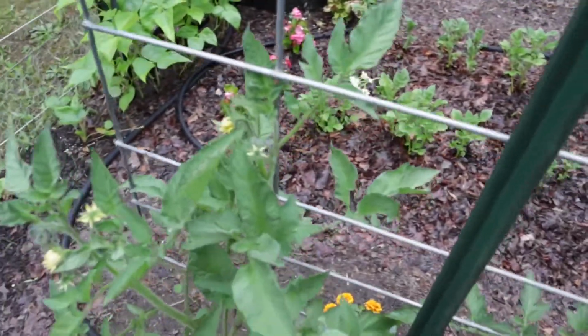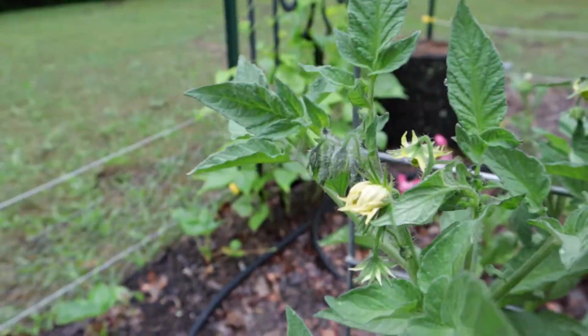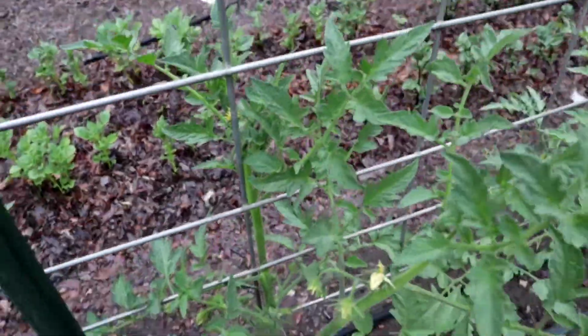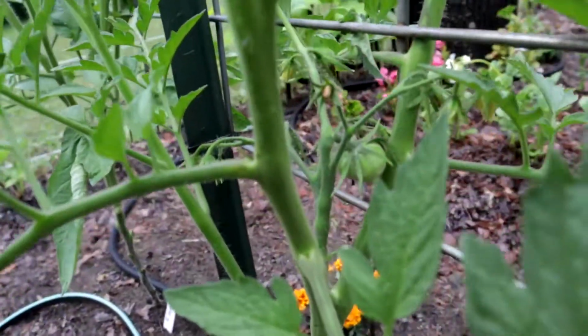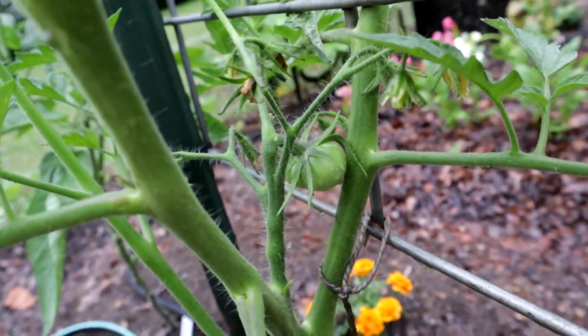Let's talk tomatoes. This is a black brandywine. I've got some blossoms coming, but they are looking really nice. Here's a Paul Robeson, and look, I've got my first slicer. You see? That was my first slicer tomato this year.